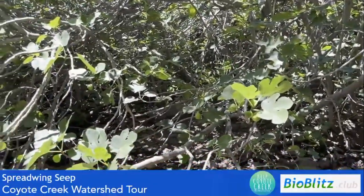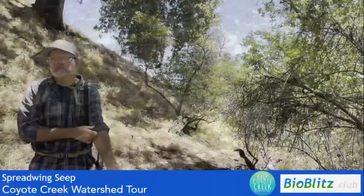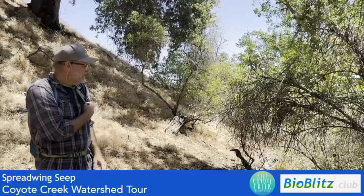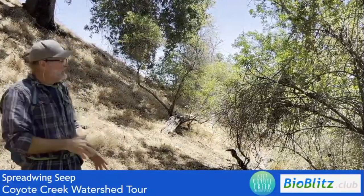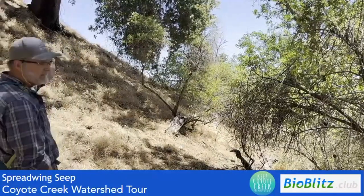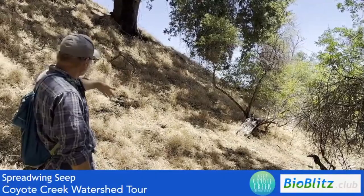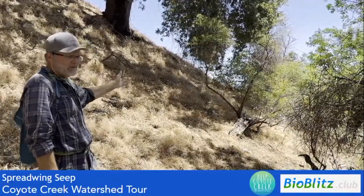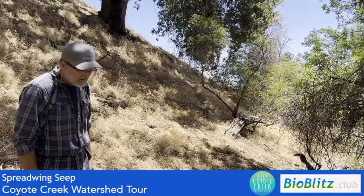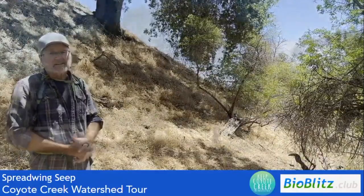Okay, so a neat, interesting thing is, if you look here, we're near the seep in the creek that's here, and everything around it looks like this back over here. It's all dry, hot and dry. The grass is seasonal grass, right? Most of the grasses that we see now around here on the hills, we get brown hills now. It didn't used to be that way.